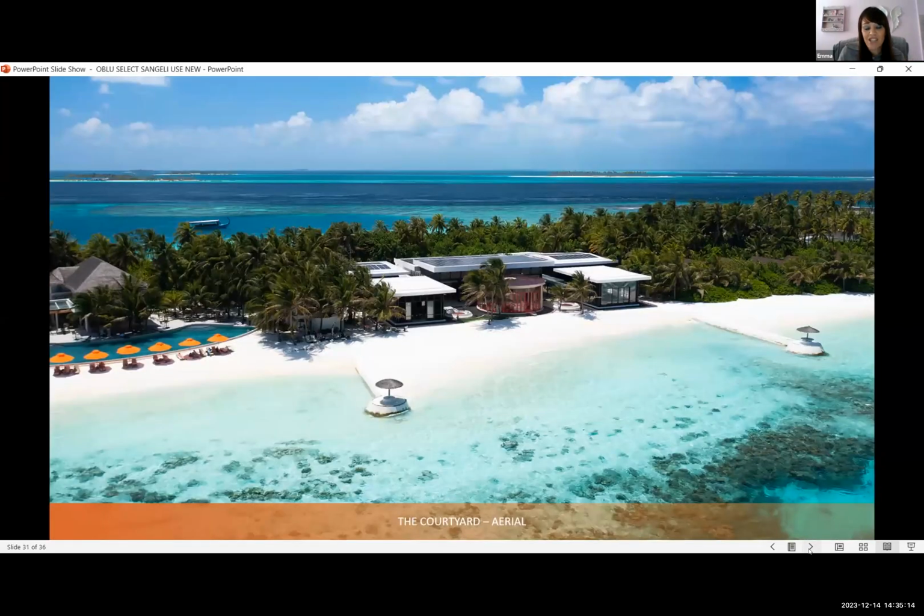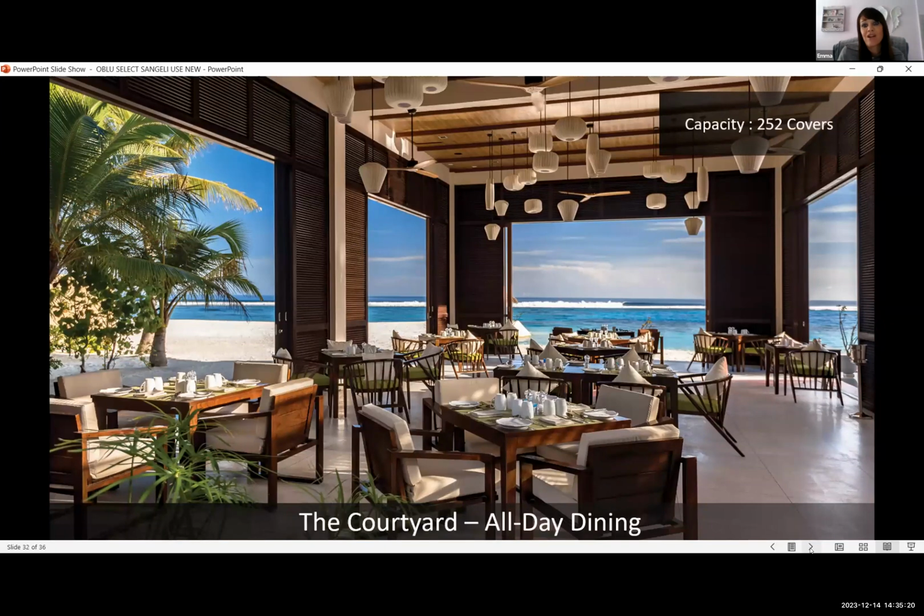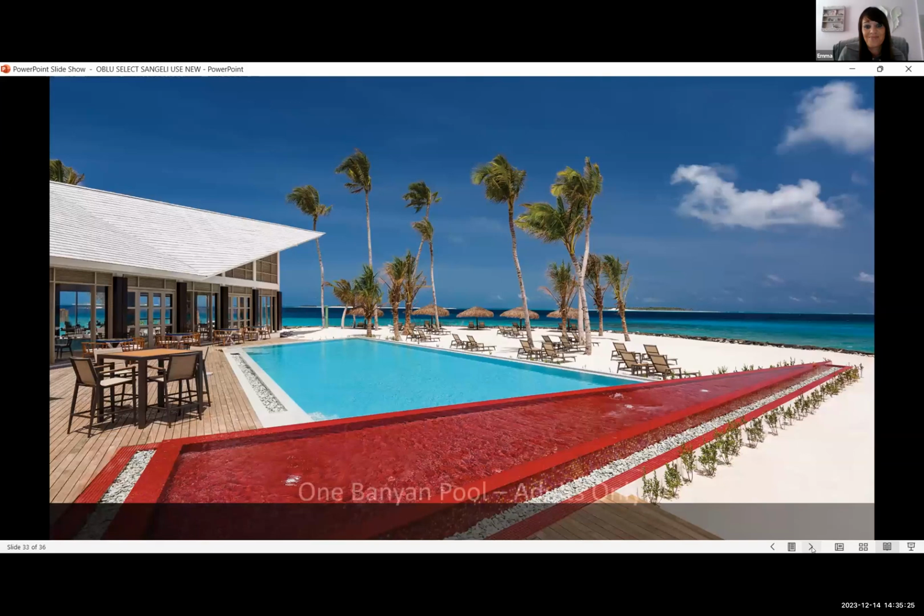This is the main restaurant, so the courtyard, which is the main buffet restaurant. Stunning to sit here as well in the morning, have your breakfast, looking out to the Indian Ocean. And then this is One Banyan pool. This is the infinity pool here on our adult-only island.